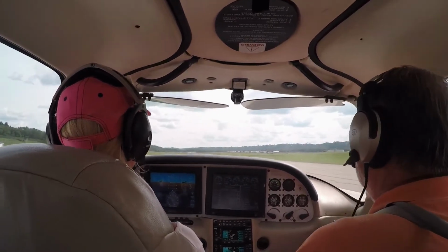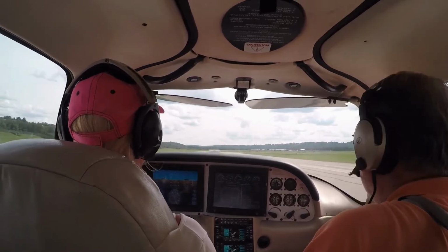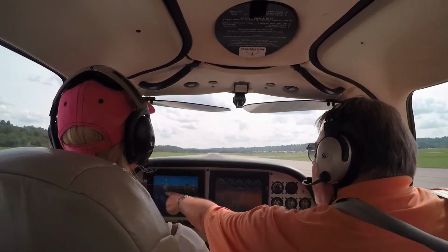You got the rudder? I got the rudders. Full power. Full power. Keep it that way. Okay. I got the rudders. You got the rudder? Airspeed is active. Airspeed's alive.